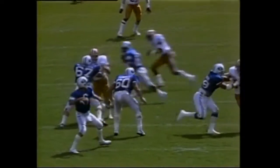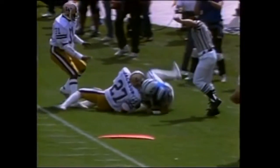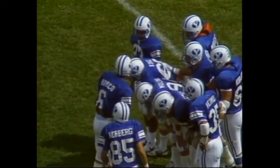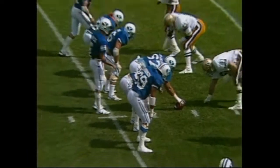Robbie drops back. They only rush 3 people. Gives him all day. He sets up, throws off his front foot. Kaz puts his shoulder down. Look at that. Instead of stepping out of bounds, Kaz runs right into that guy and fights for extra yardage. What a competitor. You've got to like that. That's the kind of pass that takes a strong arm to complete, because you're throwing the ball a long way when you throw it across field and towards the sideline.